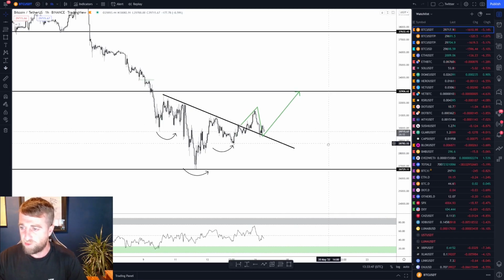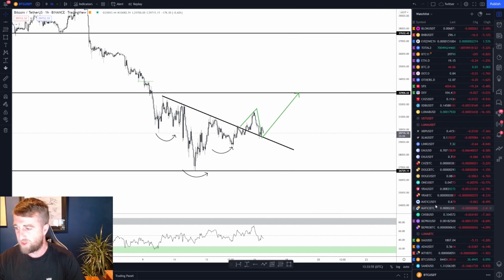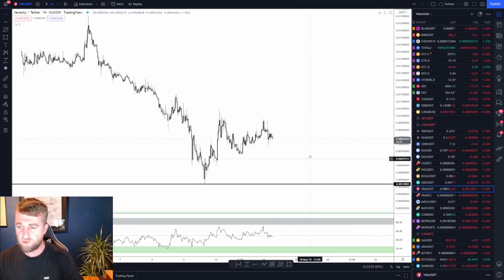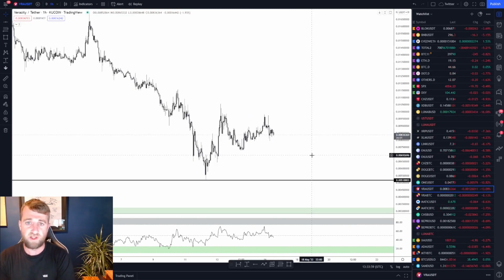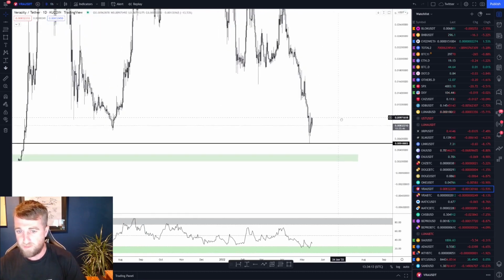I'm expecting a push though soon, and I think this is an area we need to target to regain some momentum. We've had those 7 weekly red candles, and what we're looking for now is a little bit of relief. That relief will come at some stage. Again, it depends what the DXY is doing, and it also depends what the S&P 500 is doing, the ES. If that continues to drop, it's probably going to drag crypto down, which would probably not be a great sign.